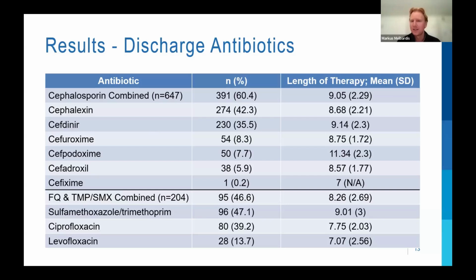and 13%. The mean length of therapy was 7 to 9 days between both of these groups, with cephalexin being roughly 8 days and then 9 days for cefdinir, and then for our most prescribed in the fluoroquinolone and Bactrim group, 9 days for Bactrim and 7 days for both our fluoroquinolones.